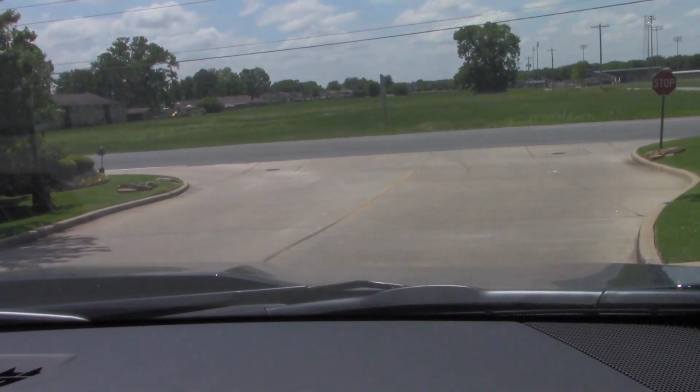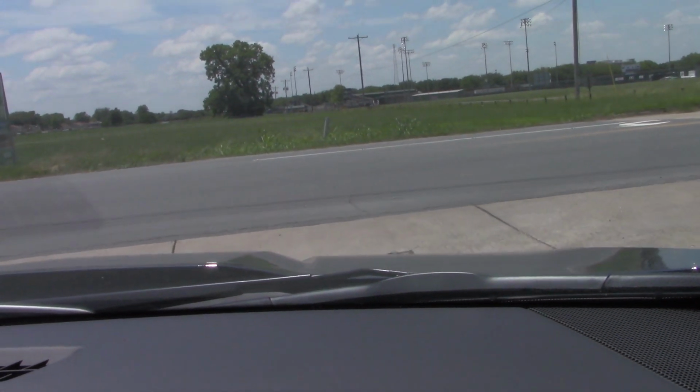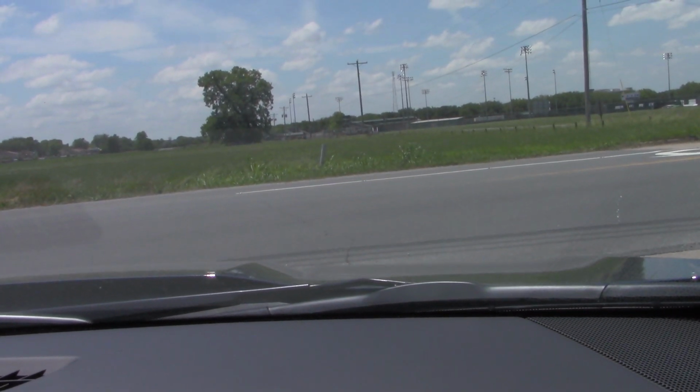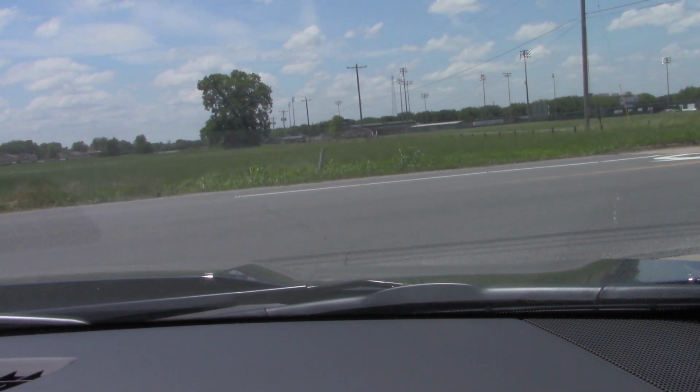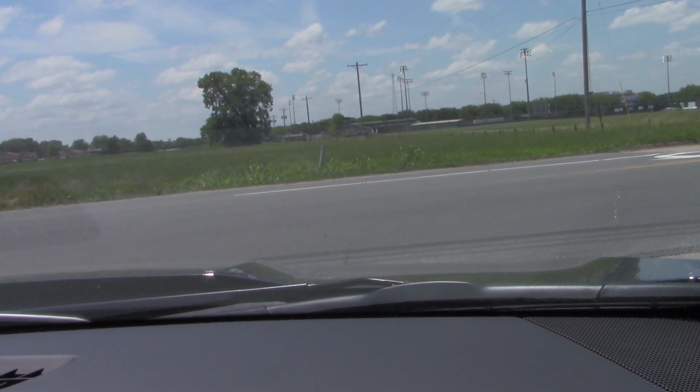It also seems to drive pretty well. I like the way it drives. I haven't driven it a lot today because I spent most of my time making this video, but I have to admit that it drives pretty well, runs pretty well.